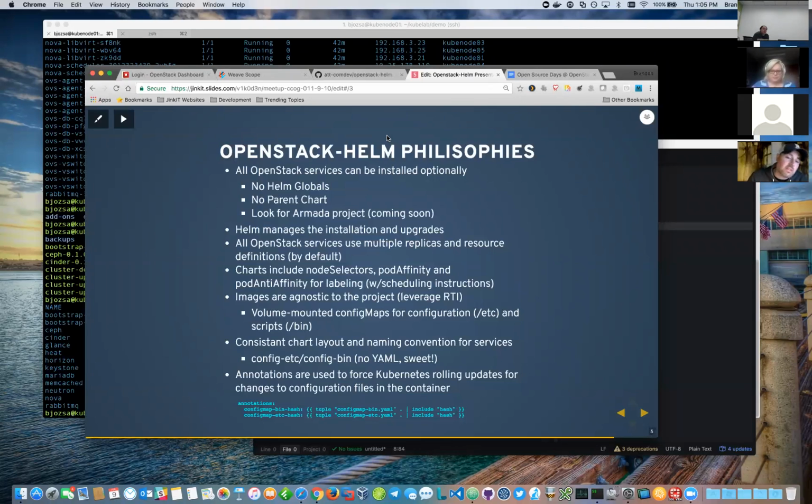The second thing is that obviously Helm manages all the installation and upgrades in this case, so you have one common source of truth. All of the OpenStack services use multiple replicas and resource definitions by default. This is in our philosophies guide, which I'll show in a minute. This is all open source. It's all available to anyone.